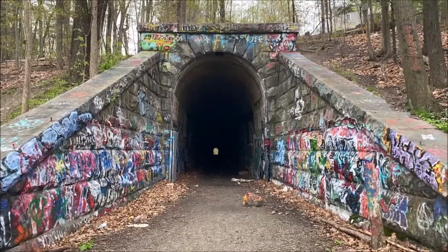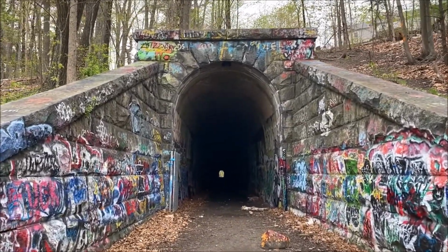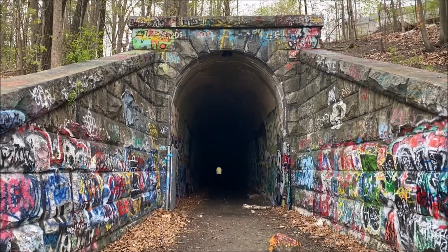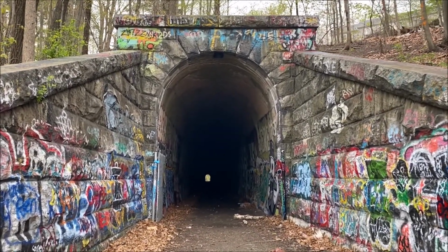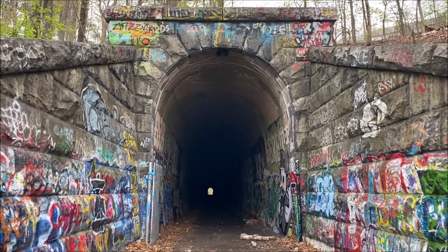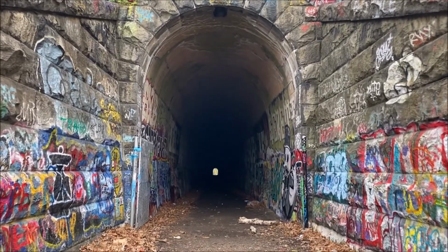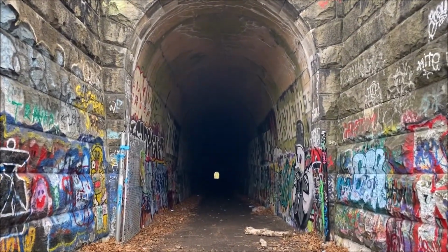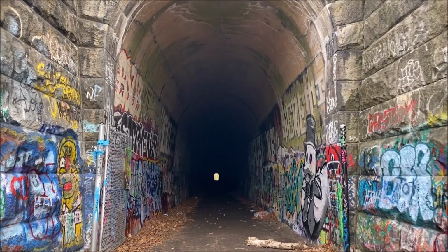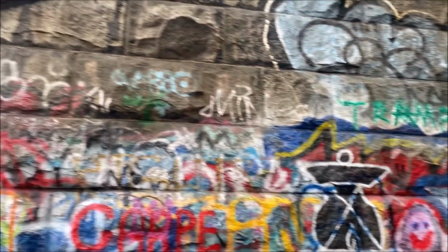Ridership actually began to decline all the way back in the 1930s. So despite this being built in 1903, it really didn't last very long. By the 1930s, ridership had really declined. And by 1958, this thing was completely abandoned. Now, the other thing you gotta know is this is a very long tunnel. It's actually 1,110 feet long. And it's completely made out of granite.